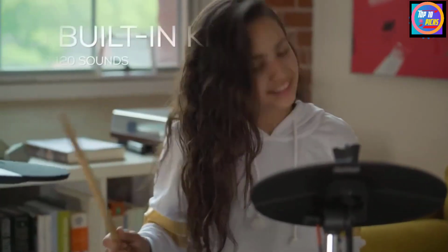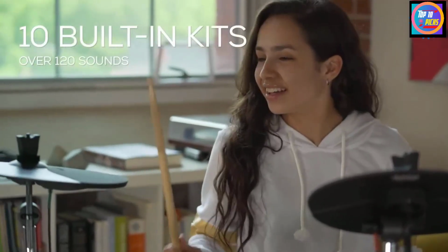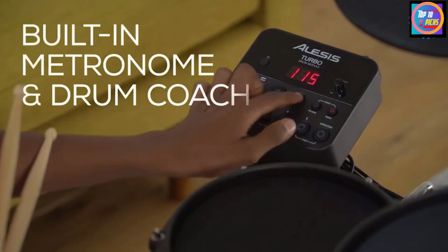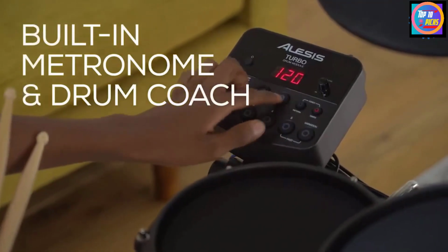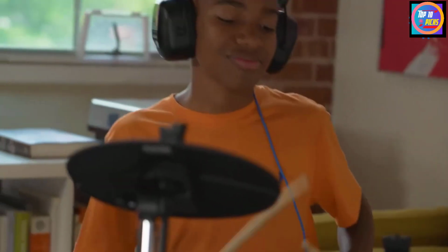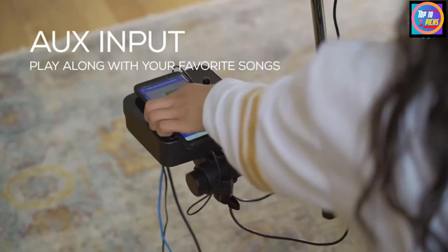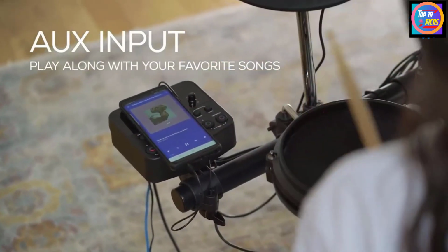At Alesis, we know modern drummers demand the ultimate in natural response for an expressive drumming experience. Introducing the Alesis Turbo Mesh Kit, a complete 7-piece electronic drum kit and the latest addition to our critically acclaimed all-mesh kit roster that delivers the most realistic playing experience modern drummers demand.